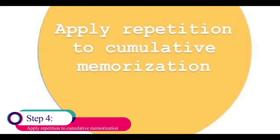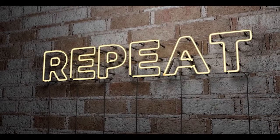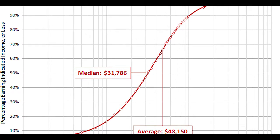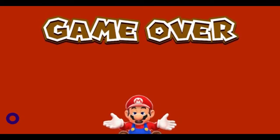Step 4. Apply repetition to cumulative memorization. For each line of text, repeat it a few times and try to recall it without looking. As you memorize each set of text, be cumulative by adding the new information to what you've just learned. This will keep everything within your short-term memory from fading. Keep doing this until you have memorized that section and you are able to recall the entire thing. Do not move on to another section until you have memorized that one completely.